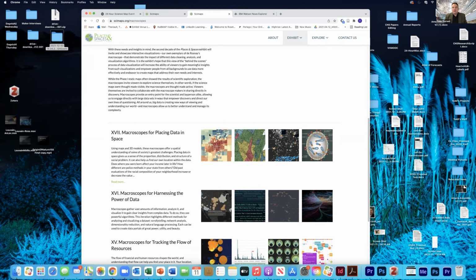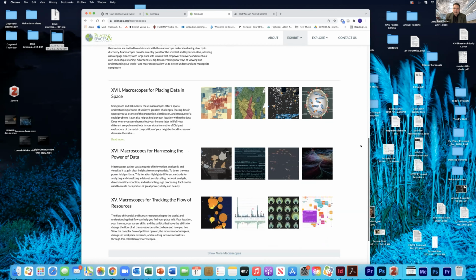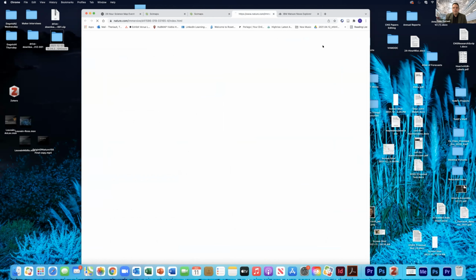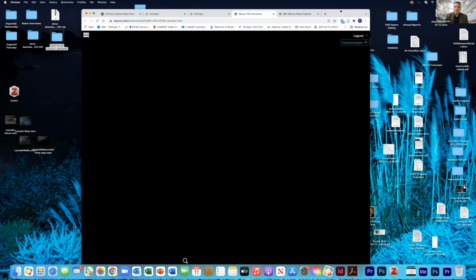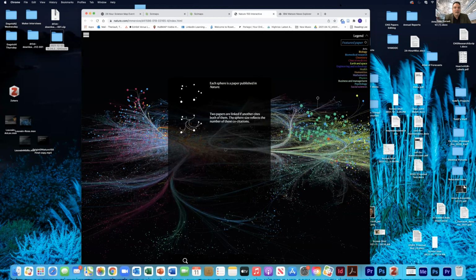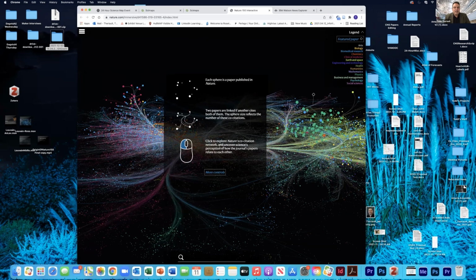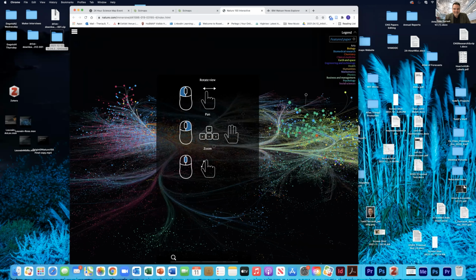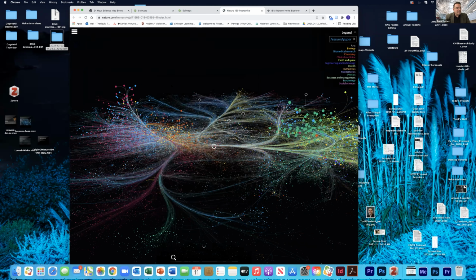So the first hour we looked at these four. So I'd like to look at these four, the macroscopes for harnessing the power of data. I'm going to go to this one first, it's Nature 150, which we've been seeing a lot of. It's been sort of our screen for this event, but it is that cool. So we can't overuse it, I don't think.